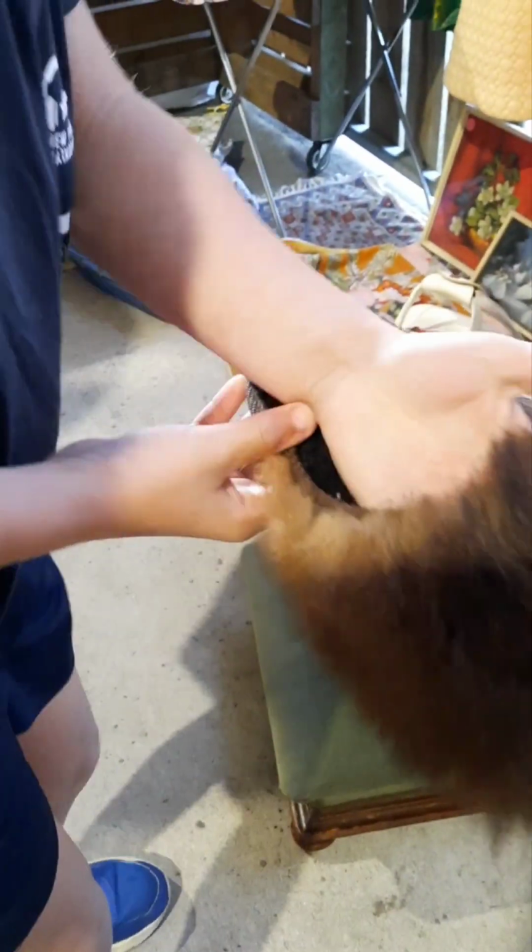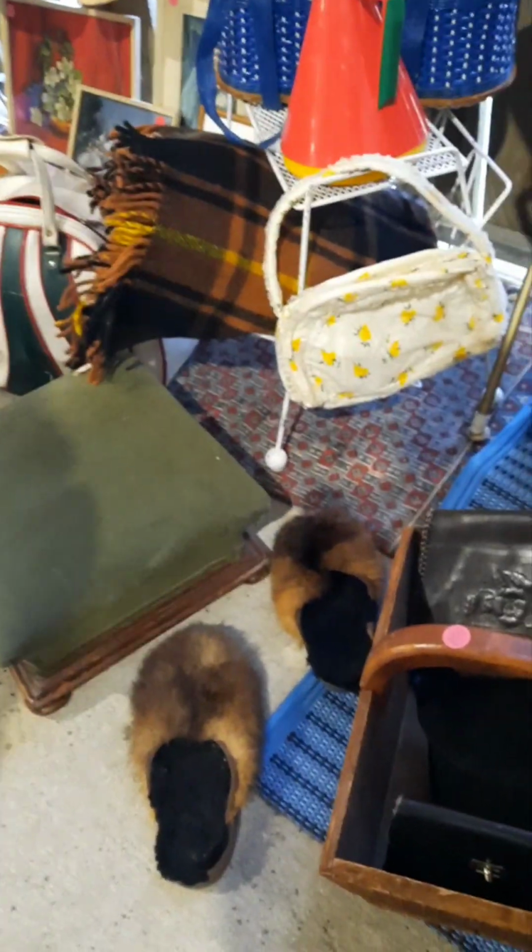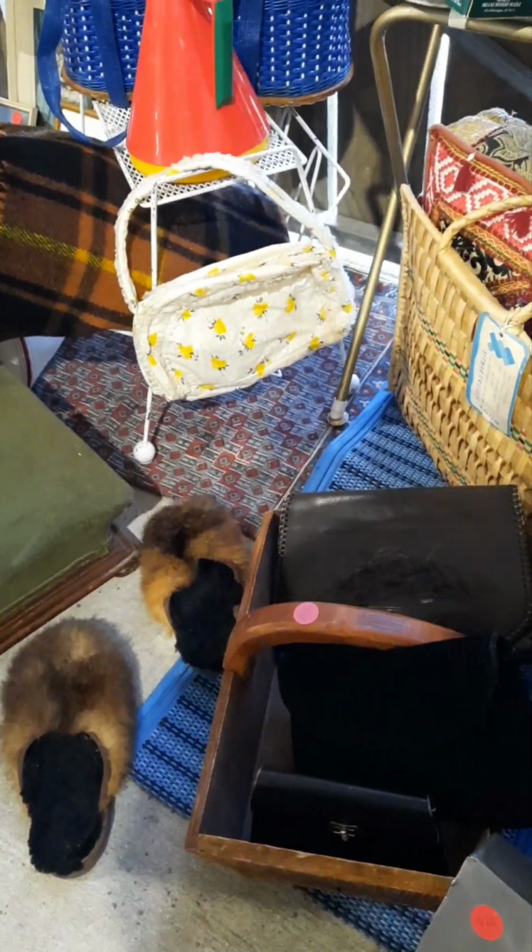Let's have a look, Jackson. I wonder what kind of fur that is. It's not very PC, but it's animal fur. Oh, look, we've got some purses down there, too. If your name starts with a B.